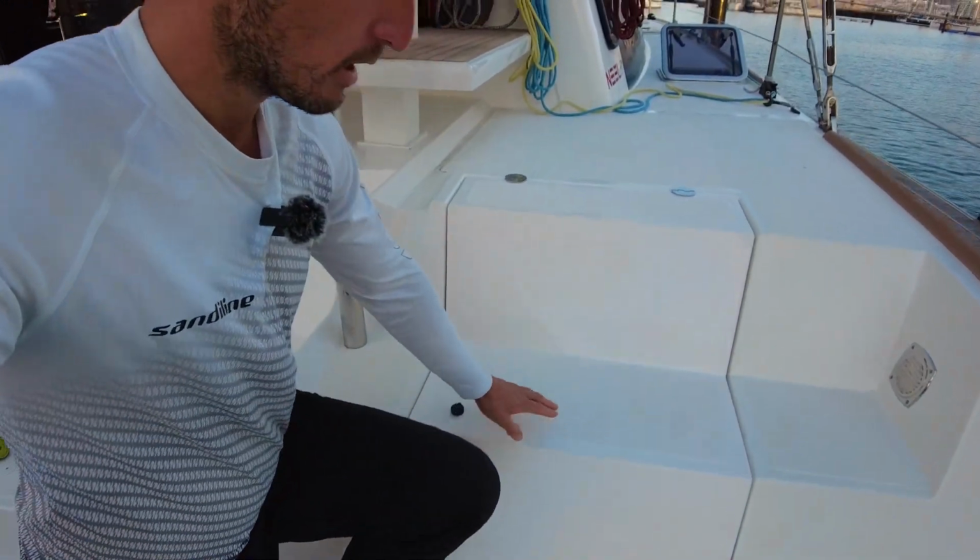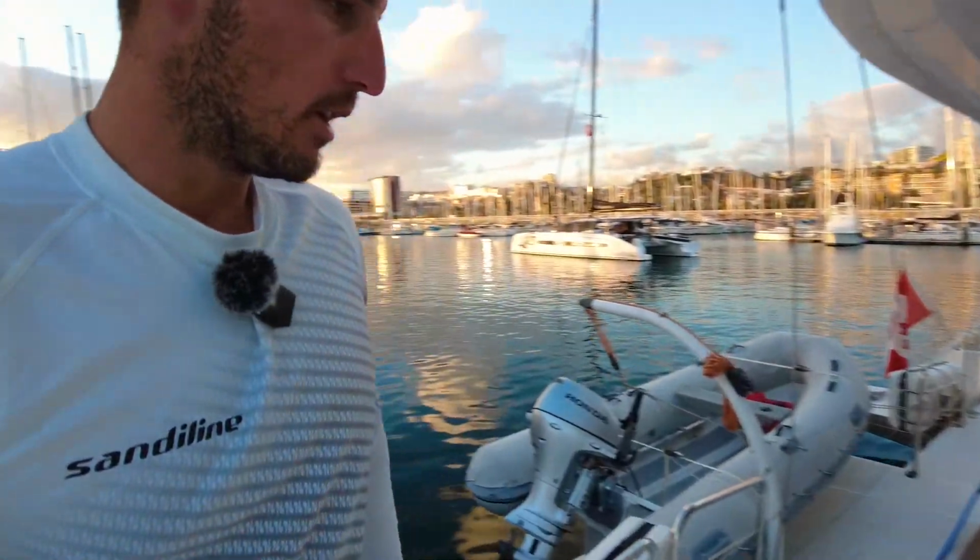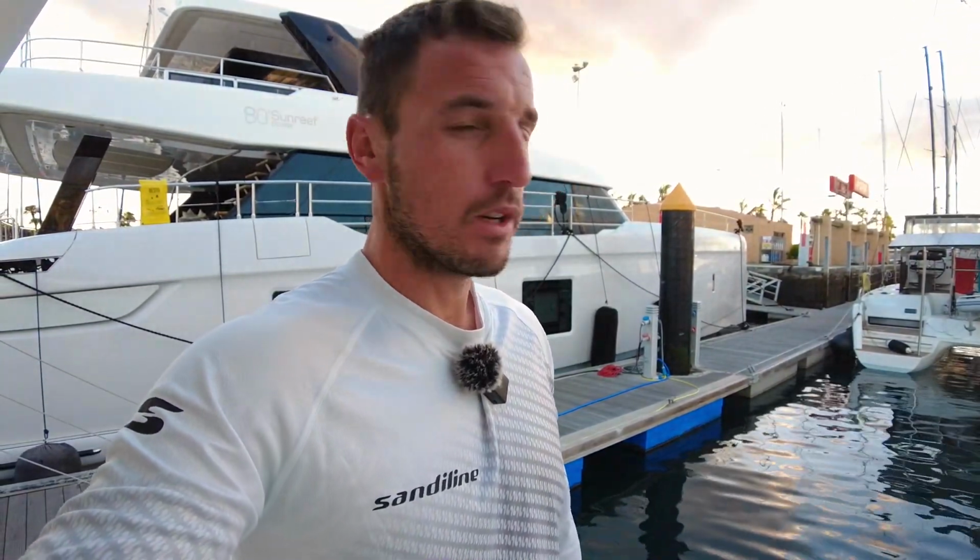This is just spare water. It's actually locked now. This is the storage. But we have around 80 liters in canisters and another 100 liters just in water we bought in the store. So basically just what we have for the spare water should be enough to cross an ocean.